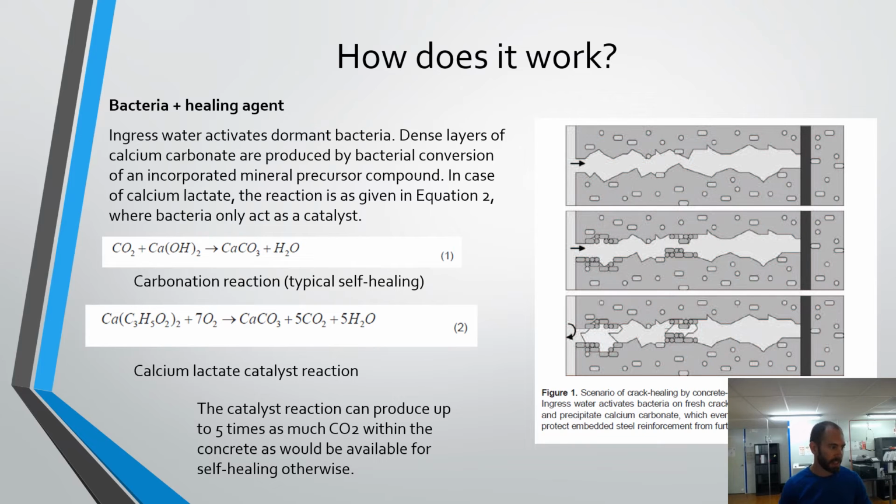You're actually seeing the calcium lactate is the actual bacteria that was selected to accelerate this reaction. They naturally basically eat oxygen and produce your calcium carbonate. And using this method, as you see, is about 5 times as much self-healing capacity as in a standard concrete.